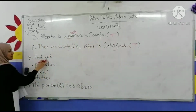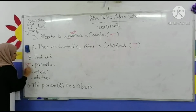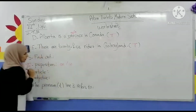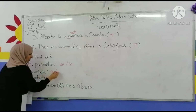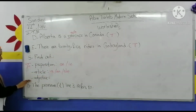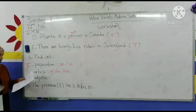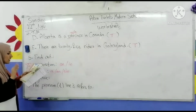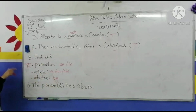Let's move to number 5. Find out, نوجد من الفقرة. أول وحدة عندي preposition. Preposition حكينا اللي هو حرف جر. ايش هي prepositions in English؟ من الفقرة موجود عندي on و in. Okay, article حكينا articles اللي هم الـ a, an, the أدوات التعريف. Adjective معناها صفة، وكثير موجود عندي adjectives في الفقرة اللي هم popular، beautiful، amazing، big، fantastic، spectacular، etc. It is full of adjectives. فرح نكتب big، لكن موجود عندي كثير adjectives في الفقرة.